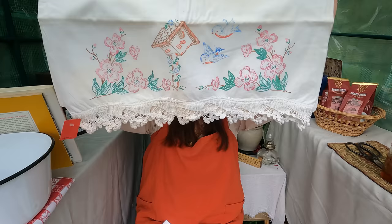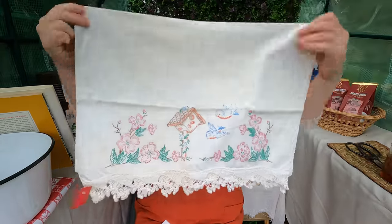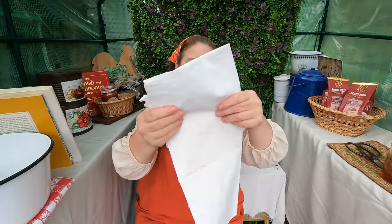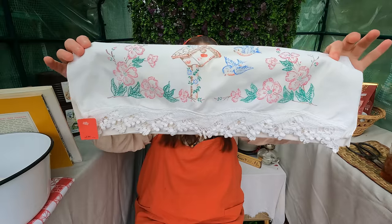So it is the birds. Gorgeous, I love it. Oh, it's so pretty. I really like that. So I did get a set of two of them. I'm not going to use them for pillowcases though. Absolutely gorgeous. So these were basically just printed on. They were not sewn, but I assume the bottom was sewn.